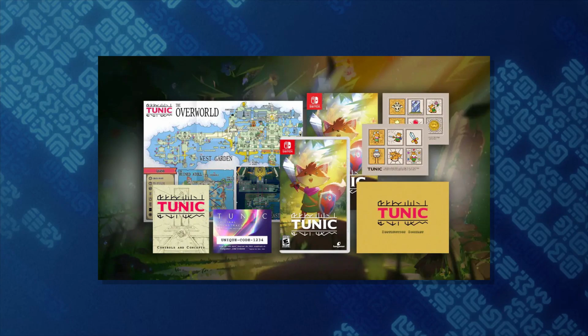It'll also come with sticker sheets, an instruction booklet, overworld and dungeon map, controls and concepts booklet, and soundtrack download. It's all priced at $45, which is a pretty good deal. It's honestly worth it just for the instruction book and the map. If you've played it, you know how much of a godsend that would be. Plus, it's from Fangamer, and pretty much all of their merch is really good quality.